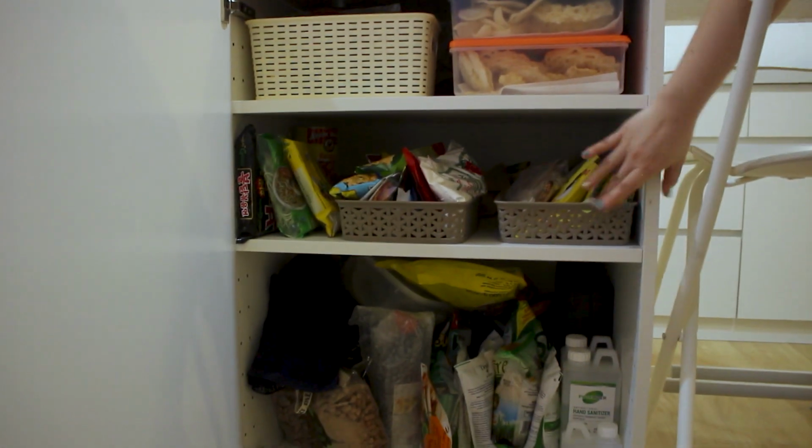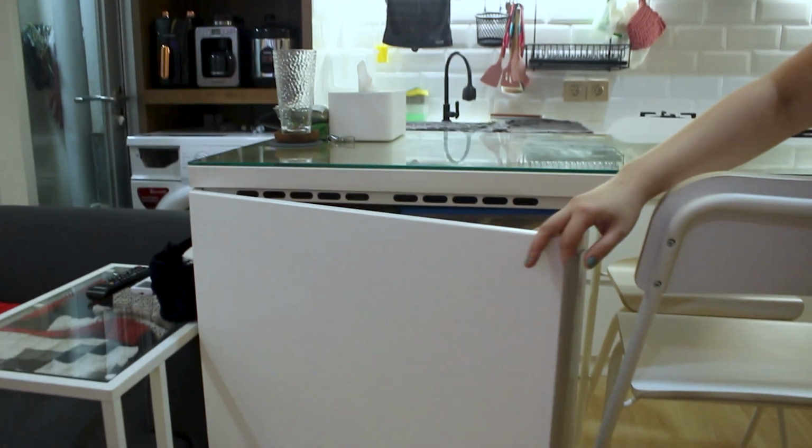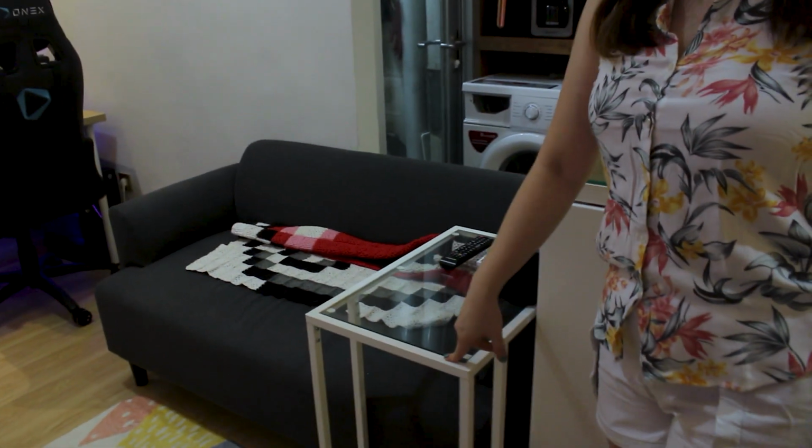And this is our cooking supply. And underneath there, we also have our cleaning supply. We got this cabinet and a table and a chair. It's all from IKEA. Beside it, we have our couch and our mini table.